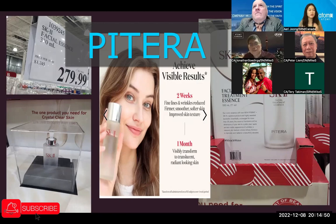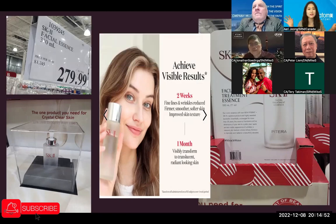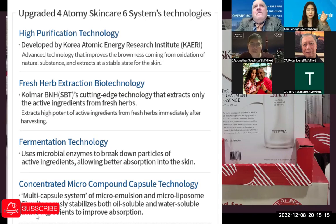So when I hear fermentation, to us, that's a basic technology. We had it when Atomy introduced the skincare set 13 or 14 years ago. That's a basic one, and it is not our main technology. That is a part of our technology. Can anybody memorize the 4 cutting technologies that Atomy first introduced for the skincare? Anybody? 4 cutting technologies.